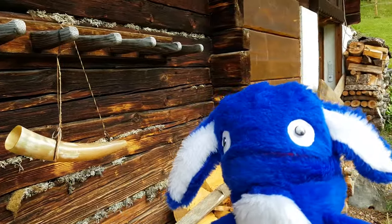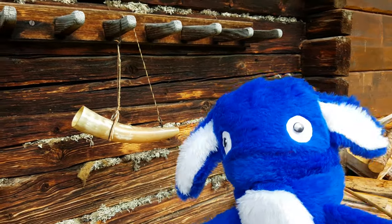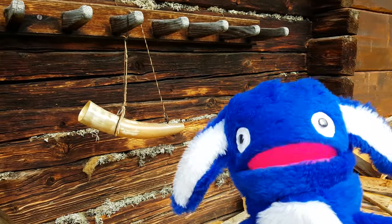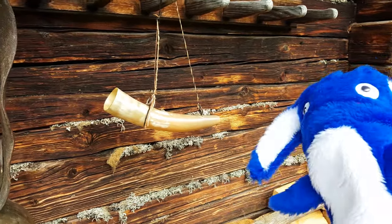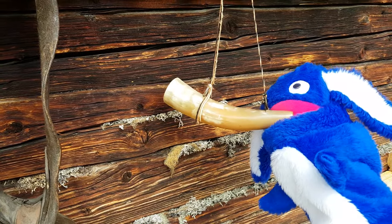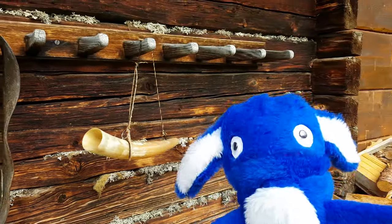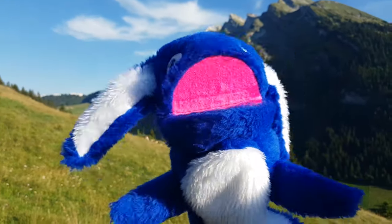Oh, and look here. Look, look, look. This is the horn of a cow. And we can make musical instruments out of it. Yeah, you blow through the horn and it makes a loud sound. Let's see. Whoa, that's neat.